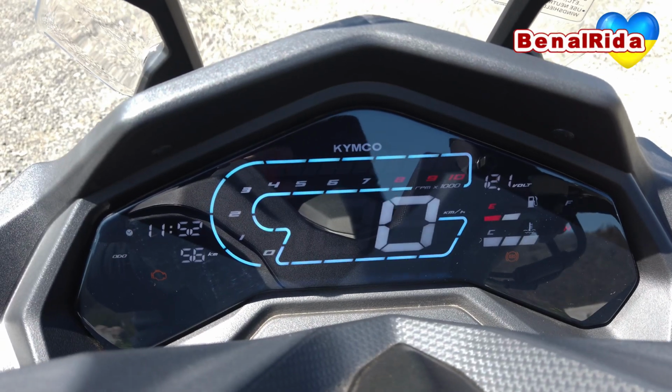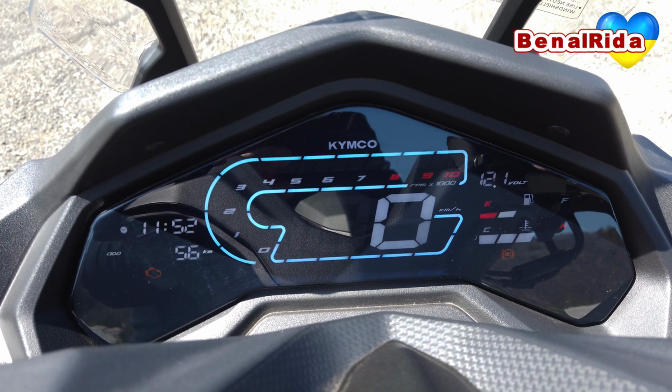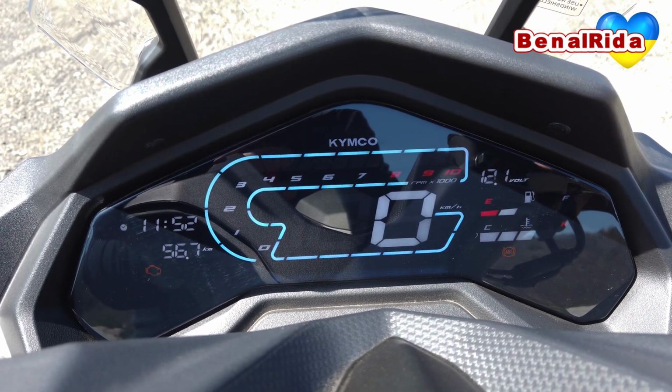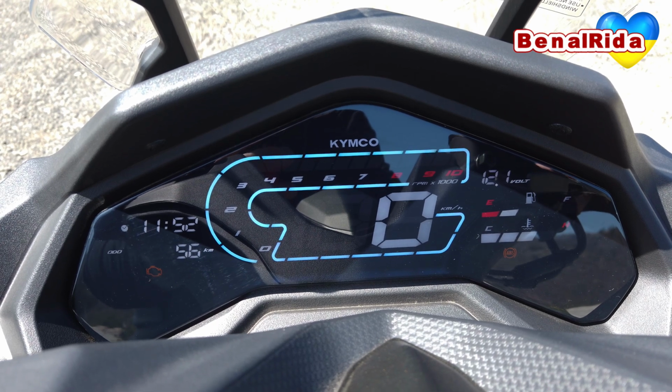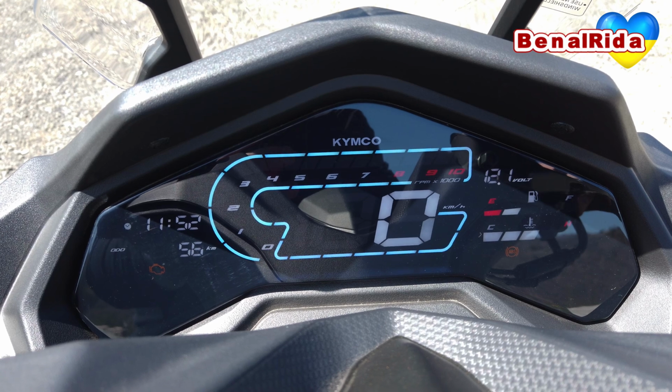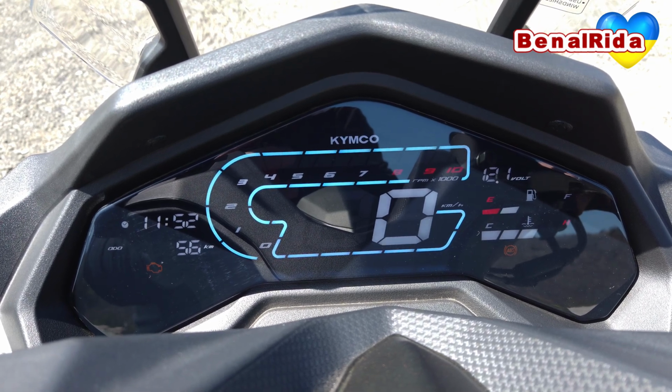So in the middle we have the display. We have everything as you can see on the display basically, and we can also switch around the values here. We have trip A, trip B and the odometer, and that's all we can switch around. We also have a reset button. That's all there is to it.